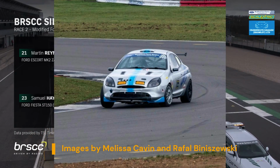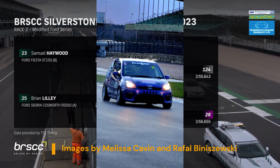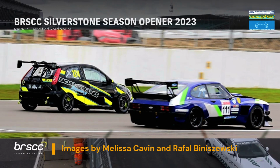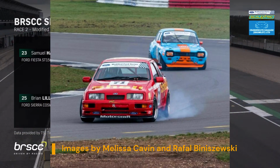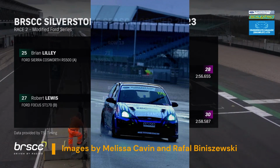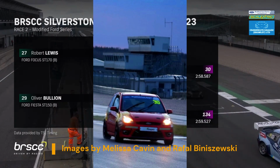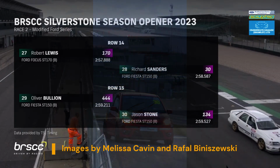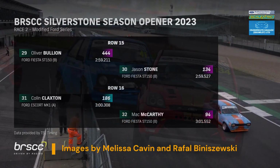Alex Bohm, one of the last times I saw him was in the barriers at Cadwell Park towards the back end of last year. I think that's the same Fiesta ST150 Z-Tech that he crashed at the start line there, repaired now, ready for another season of racing. Brian Lilly and Aaron Lally are next alongside Rob Lewis, who we'll be hearing from a lot tomorrow during our Simmons 1 race, so the old road pit reporter for that one, starting his Ford Focus ST70, 27th on the grid alongside Matt Sanders, Oliver Bullion and Jason Stone completing the top 30.